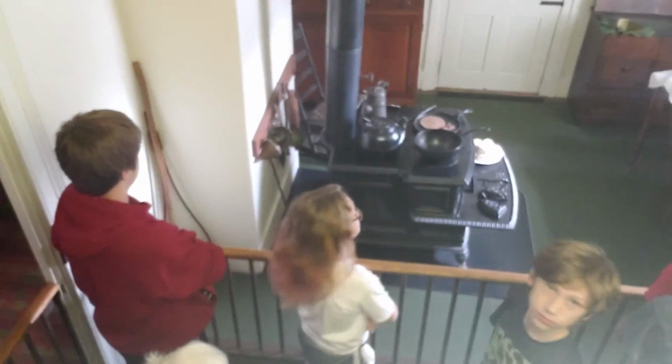So it looks like we just entered into the kitchen area. These are not, they would have had a back stairwell when they built the full second story. Oh, right. It would have been steeper and narrower.